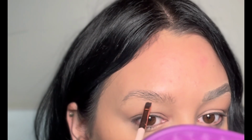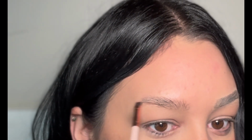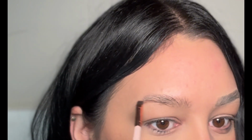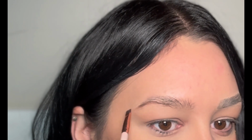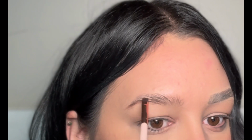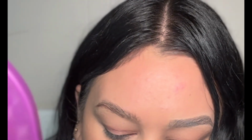So I'm gonna take a little bit of the powder there and brush it this way. And doing the same thing, starting halfway in my brow and just pushing the product in this way. The thing with the powder is it's meant to be a pinch of color, kind of a blurred look.